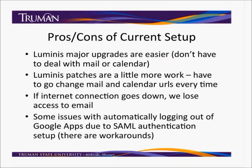Some pros and cons of our setup. Luminis major upgrades are easier. Going from version 3 to version 4 was a lot less work because we didn't have to deal with mail or calendar. Those are running separately, just had to update the portal itself.